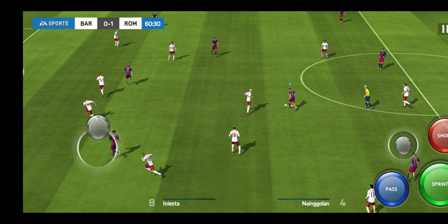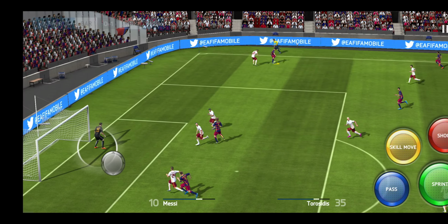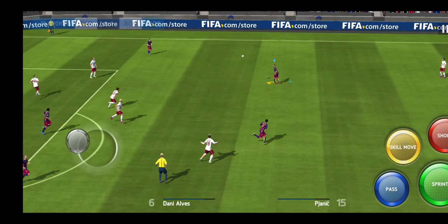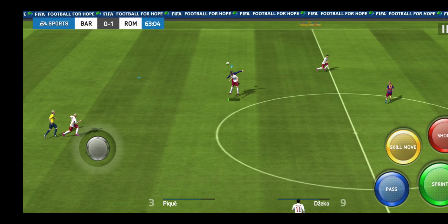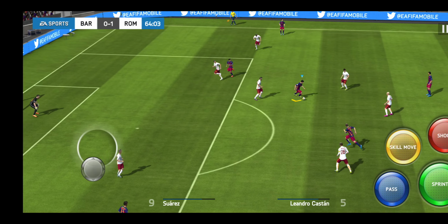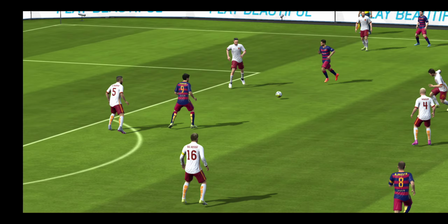Iniesta. Sergio Busquets. Lionel Messi. Here come the supporting cast for him. Brilliant opening. Oh, he's going to shoot now. Wow, in praise of the goalkeeper, Alan. He's in one of those streaks of form where everything that comes at him, he just collects. He's unbeatable at the moment. Daniel Alves. Luis Suarez. Here's the in with a chance. The keeper refusing to be overpowered here. What a shot. It's Barcelona's corner now as they look to hit back.